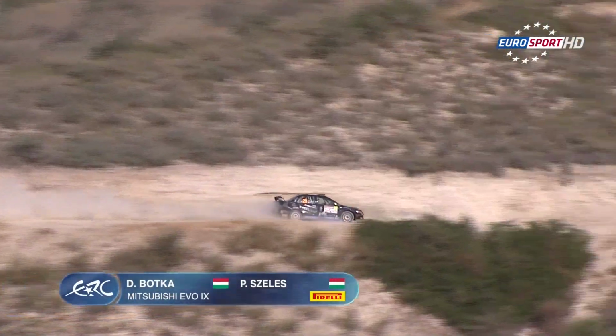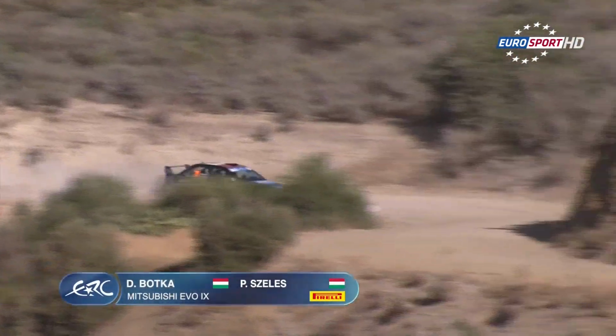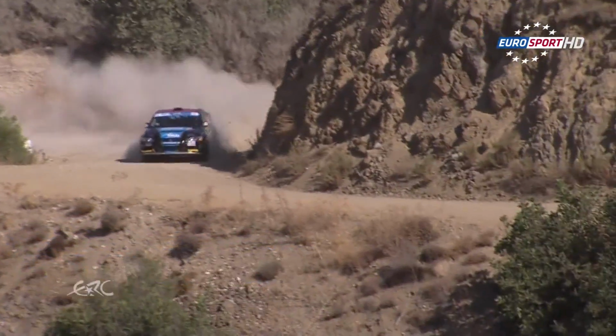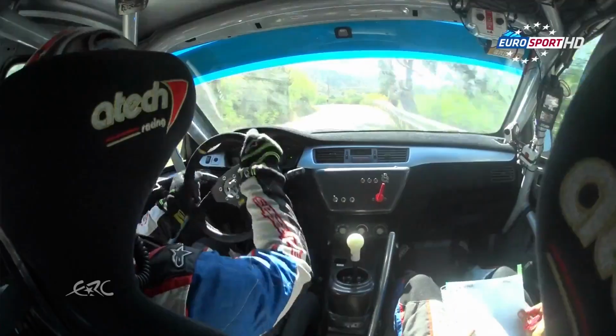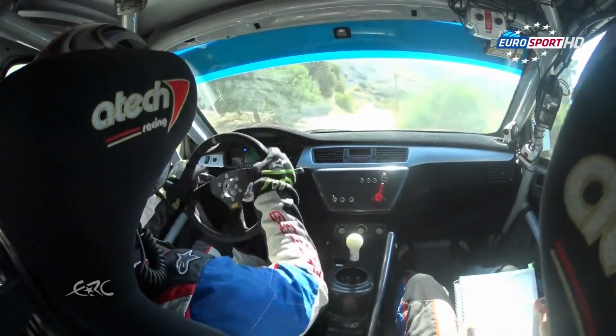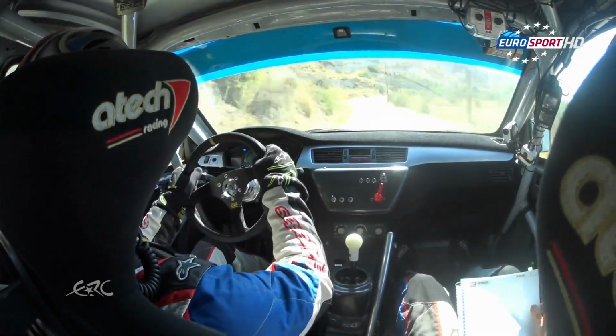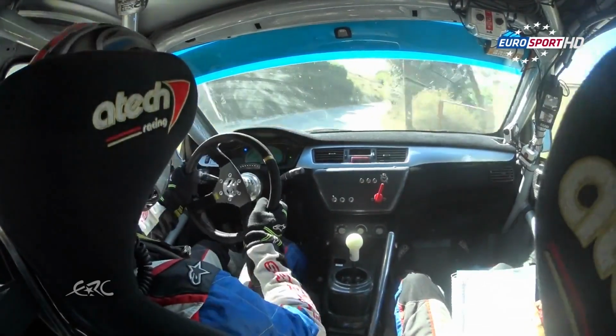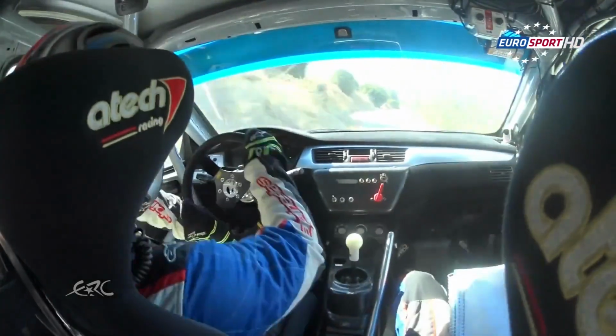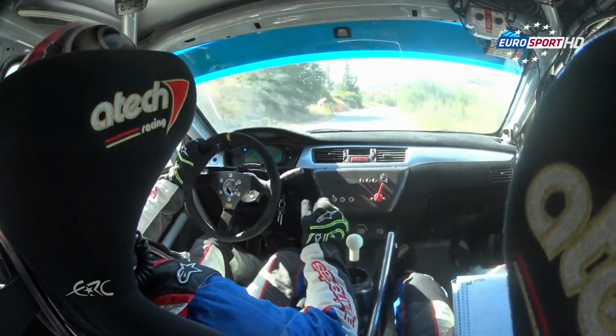David Botka, the Hungarian, in his Mitsubishi Lancer Evo 9, second in the ERC2 driver standings, 12 points behind championship leader Wojtek Steiff. Went off on the last corner of stage 3, still took the fastest, or the second fastest, I beg your pardon, time, behind Kato, of course. 6th overall, second in the ERC2 driver standings after stage 4.